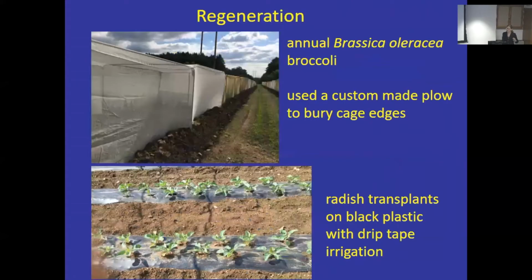So this is just some pictures of the cages. They have to be isolated from each other. So we use a plow to put soil over the edges, and then they have zippers where you can go in and out of the cage. And we use black plastic to grow everything except for the tomato, and then there's drip tape underneath the plastic.